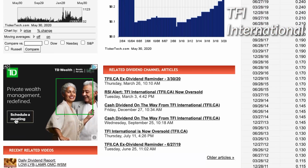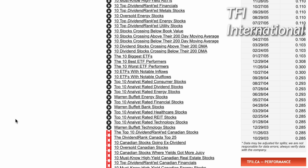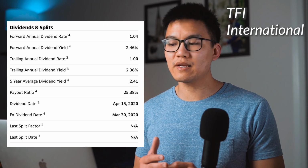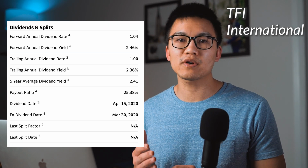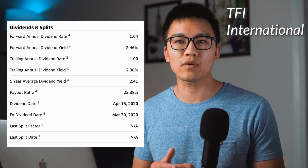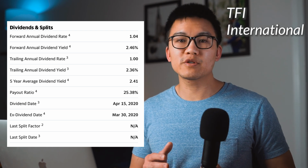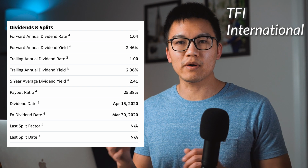So TFI International, they've actually been paying a dividend since 2003, according to this website. They have a growth rate of 8.87% according to my calculations, based off of the dividend 5 years ago compared to today's dividend. The forward yield of this dividend is around 2.46%, and TFI International actually pays a dividend quarterly. The payout ratio for this company is 25%, which means they actually have a lot of room to grow the dividend.